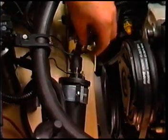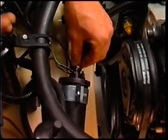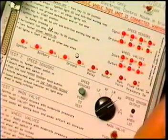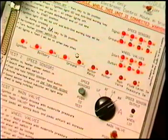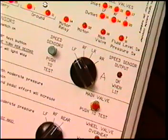Now, reconnect the coil wire. The ignition key should be in the on position. Turn the module power switch on. All of the lights in test 1 wiring check should be on. Any light that is not lit indicates a fault in the circuit. Test 2 checks the condition of the speed sensors.